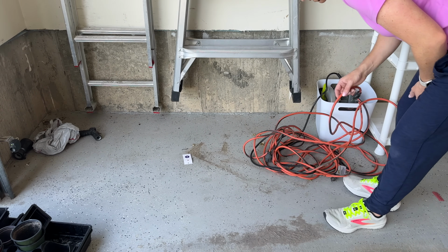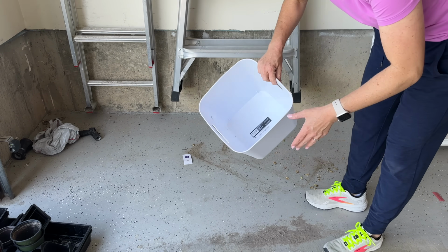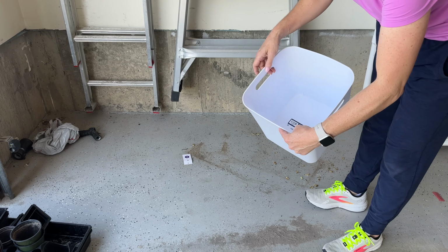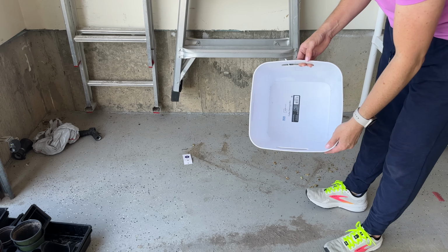Okay, I want to hang this extension cord. All right, I forgot to return this to Walmart. Probably too late. It was really inexpensive, like $4, I think. I might keep it out here and see if I can use it out here. If I can't, then I'll take it inside.